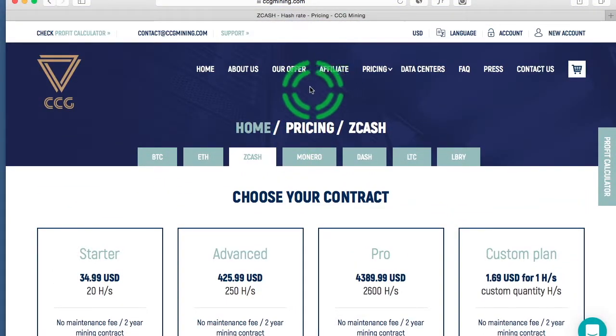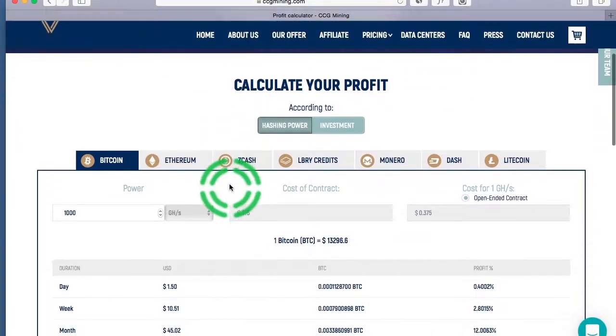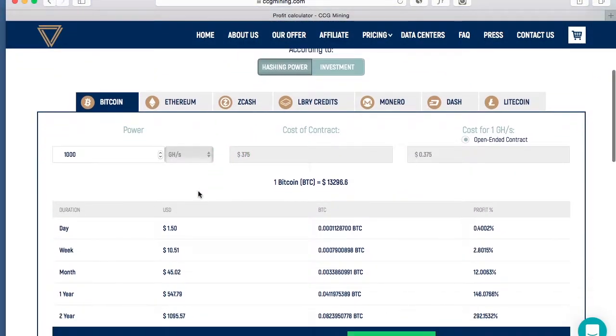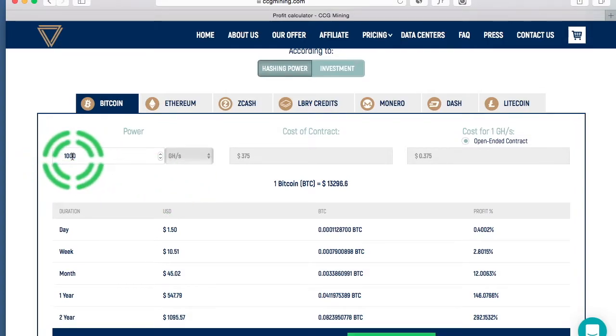I would suggest going to the site, checking it out, and then let's check out the profit calculator here, what you can get for this investment. So let's start with Bitcoin. This is essentially at 1 terahash, which here is $375. And again, it's that open-ended contract.